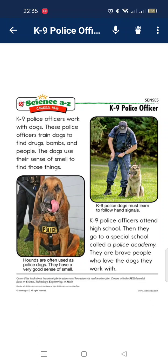K9 police officer. K9 police officers work with dogs. This police officer trains dogs to find drugs, bombs, and people. The dogs use the sense of smell to find those things. K9 police officers attend high school. Then they go to a special school called police academy. They are brave people who work with dogs.